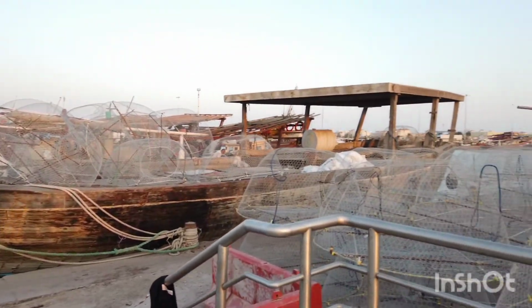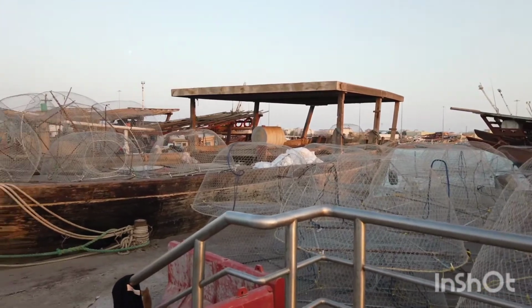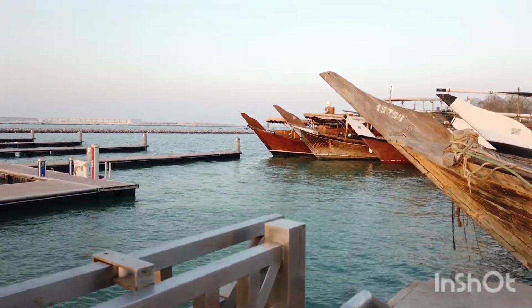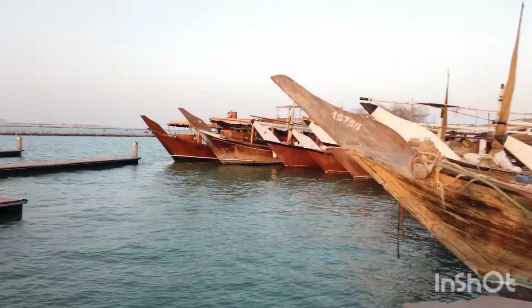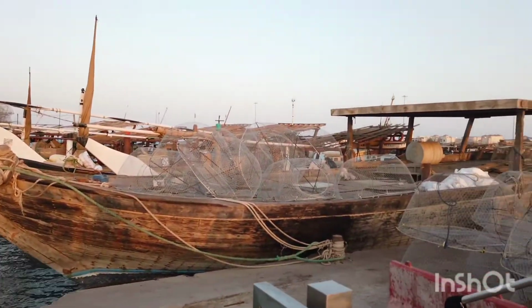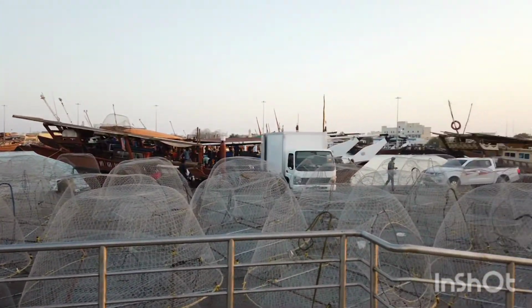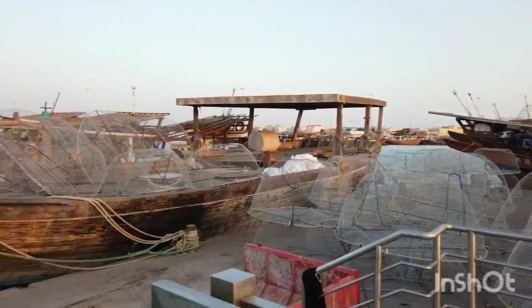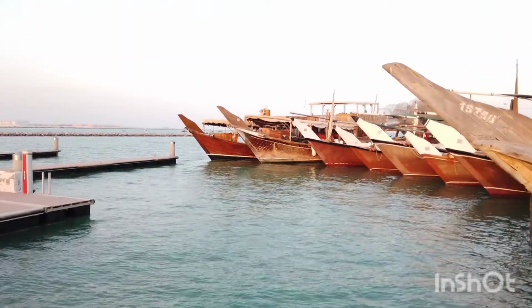We can see lots of boats parked in the boat yard in Alkhor Corniche throughout this video. The vast blue water below the clear blue sky not only enthralled the viewers but gives a smooth experience.